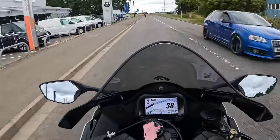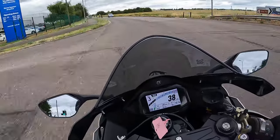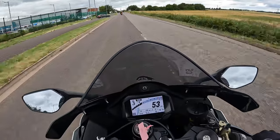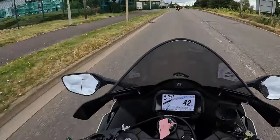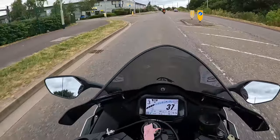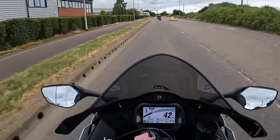This is absolutely not comfortable. And obviously being a screaming four, you have to rev the tits off here to get a performance. I'm sure once you get on the open road though, it'll start making sense.